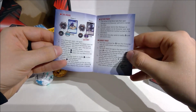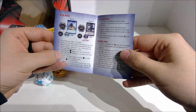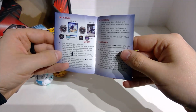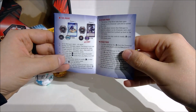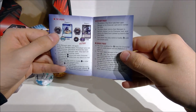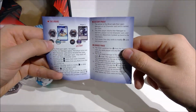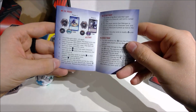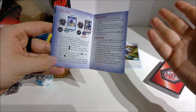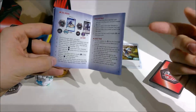If both open, we have a full-on Bakugan battle, kind of what we're used to. I'm going to combine the B score from the core and compare it to their card, not the number on the Bakugan. We'll get to that in a second too. Whoever has the higher power wins. If it's a tie, you're both going to flip over the top card of your deck. Whoever has the highest energy cost on that card wins, and you keep repeating that until someone wins.